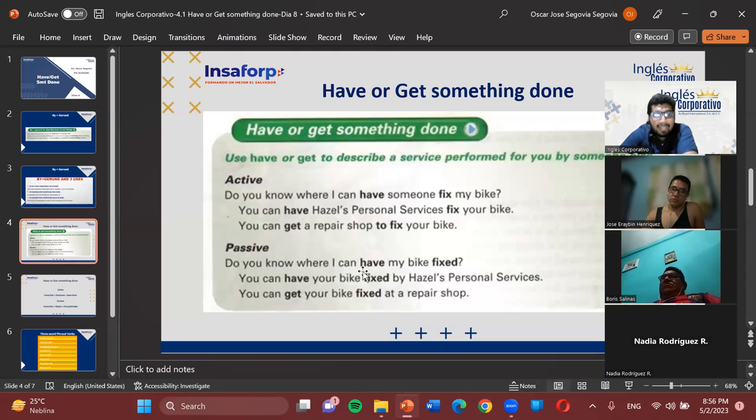Do you know where I can have my bike fixed? So here I don't mind too much about who, but I mind about the activity. I mind about the bike fixing. Not who is going to fix it. I don't need to know someone. I need to know where. Okay. I need to know the where, not the who.